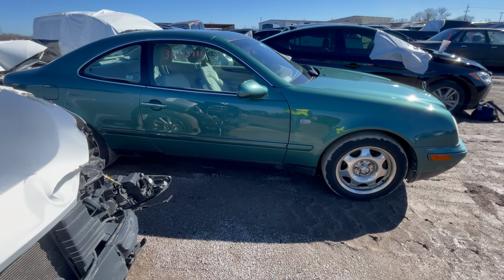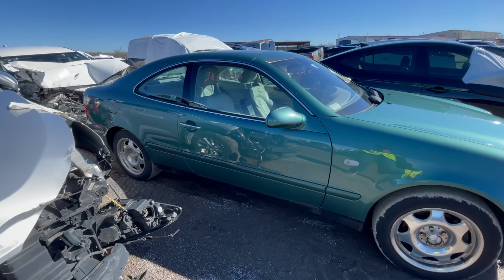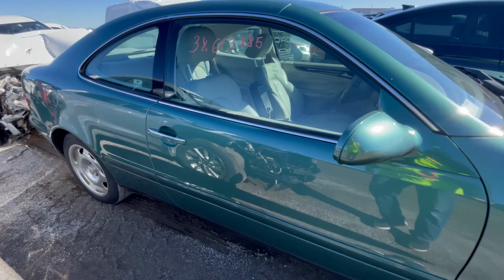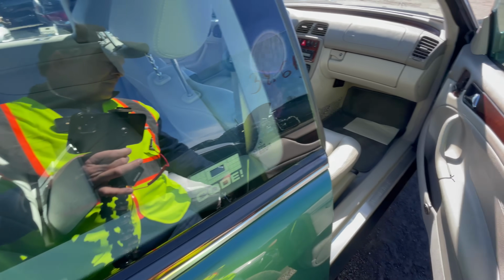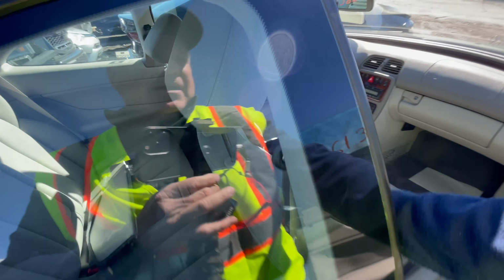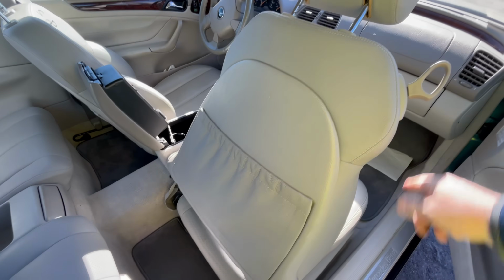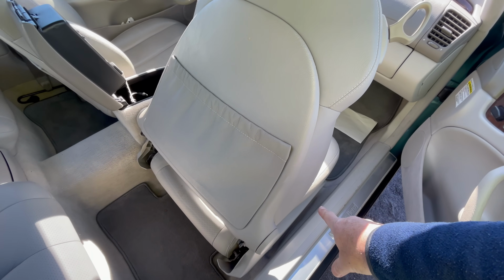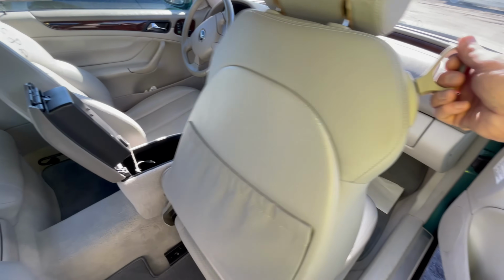Wow. Do I advertise this, or do I keep this until after the auction date and try to buy it myself? That's the question. Do you like this more than the E400? The seat does the same thing. 20 years before. Look at that. This interior is mint. It's mint.